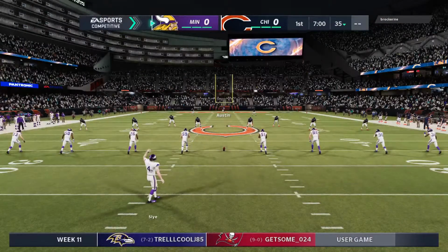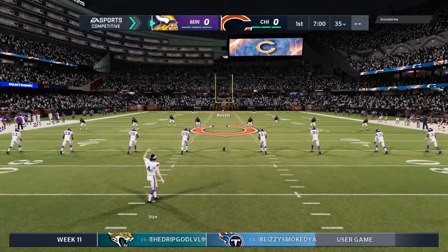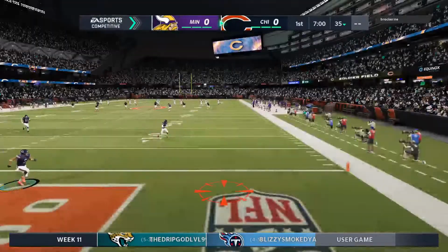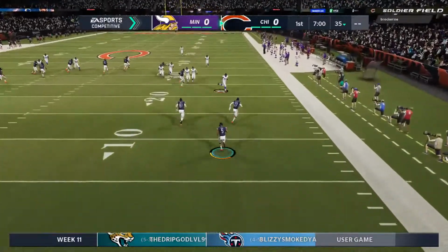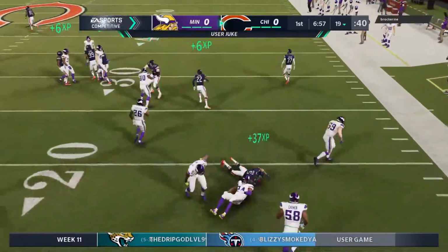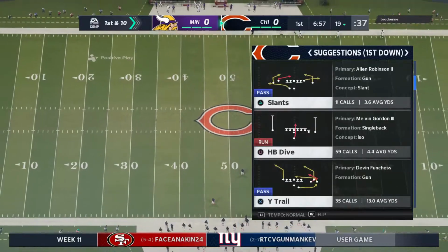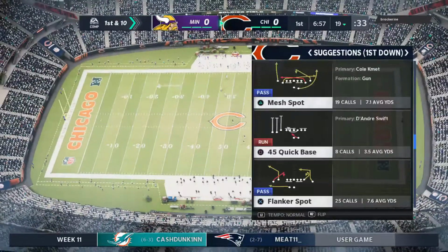Joey Slye set to kick off. The NFL season has hit high gear, and off we go in Week 11 on EA Sports. This will make it into the end zone. And only able to get this to the 19, so probably should have opted for the touchback. The Bears take over first and 10 at their own 19-yard line.